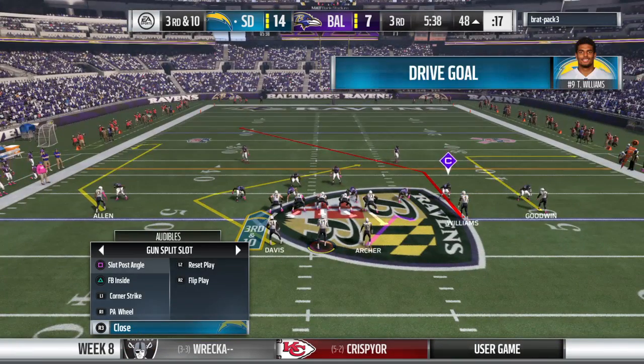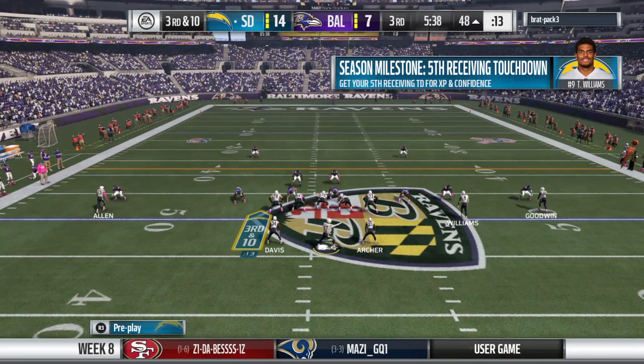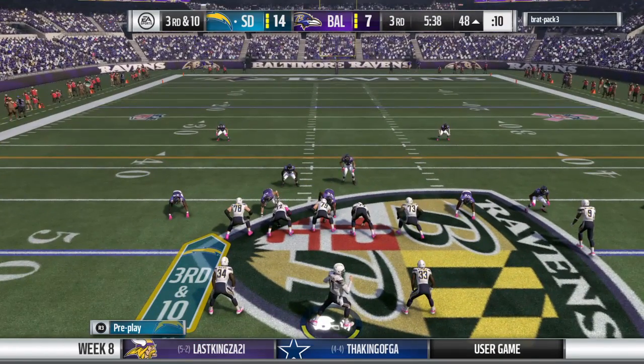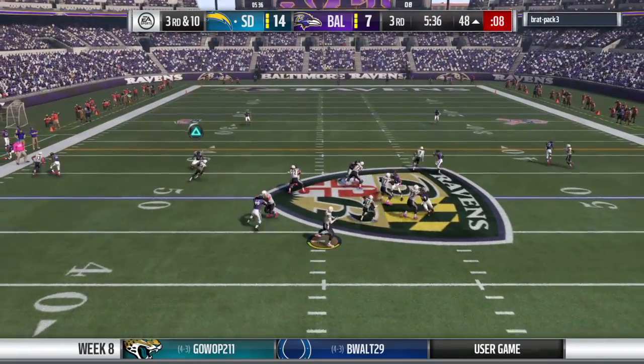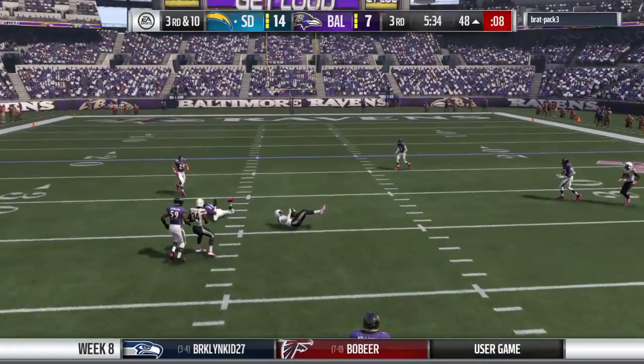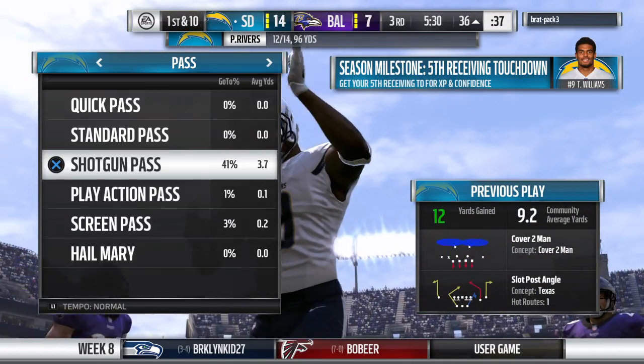So here we go now, an extra defensive back in there on 3rd and 10. Working out of the gun, Rivers. He's got his man, it's Williams. And give him 12 yards and a first down.